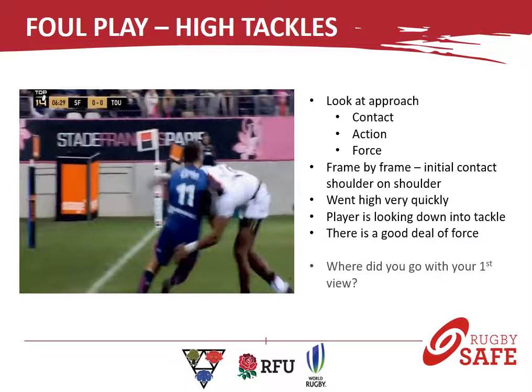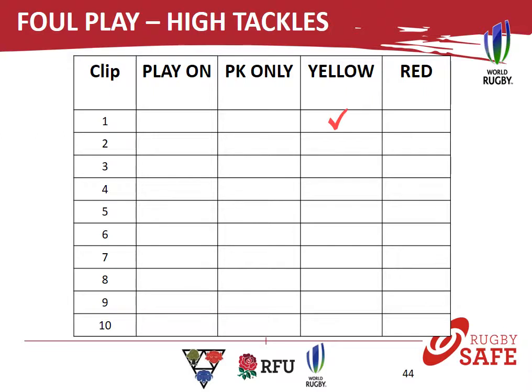And where was your first viewpoint of this one? Where are you going initially? So let's look at what happened when we put this to a panel of referees. Well, you could expect that nobody went penalty only for that one, or even play on. There was a split decision, however, between a yellow card because he was looking down and it was reckless, but certainly not deliberate.